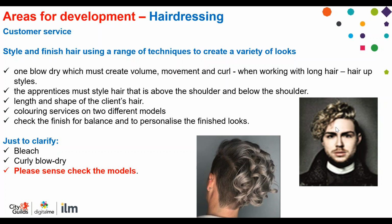Again, apprentices, when they were cutting the hair, were basically not sense checking the models, because we've had a lot of cases where two models have turned up and they've both got below the shoulder hair, and they're both keeping the hair below the shoulders. It's fine if you've got two models that have got long hair, if one's having the hair cut above the shoulders. So I think we need to be mindful with this.